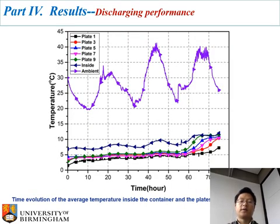For the discharging performance, for the cooling performance, we did three kinds of experiments. First, under static conditions, and the second is under dynamic conditions, for the road test. And the third one is the road test as well, but carrying real items inside. Firstly, you can see the result in this slide.